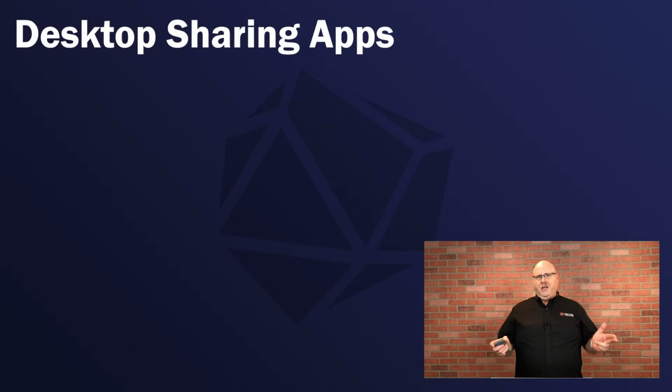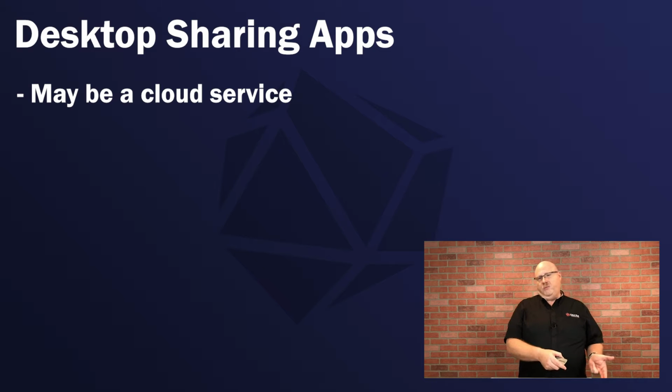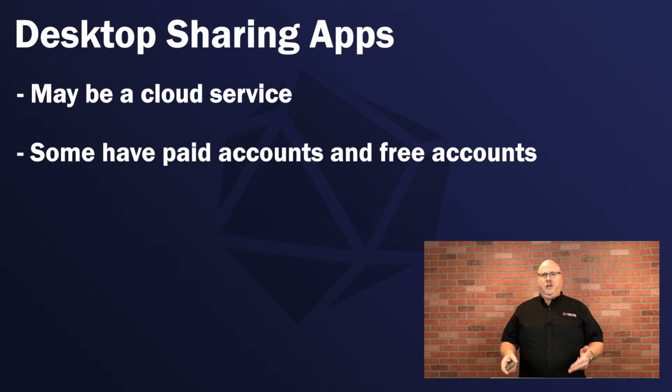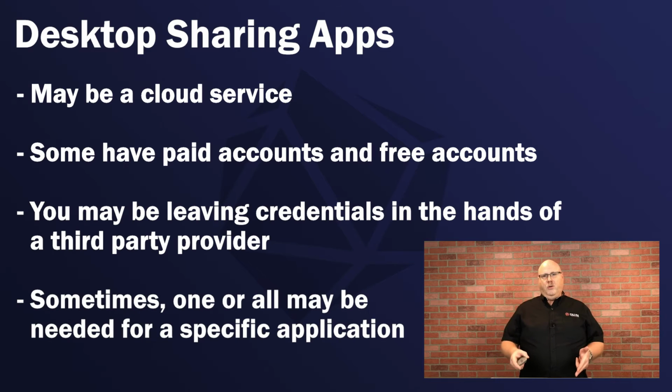So then there's these desktop sharing apps. These might be a cloud service that you have to log in and validate. And then they have sometimes paid accounts, free accounts, but the paid ones have the best performance and some security. However, in those third-party applications, sometimes you're leaving your remote access solution credentials in the hands of a third-party provider. Sometimes one or all of these are needed for a specific application running in the office that is not compatible with the remote desktop services.